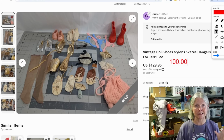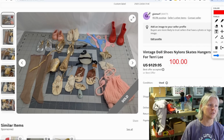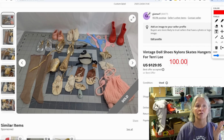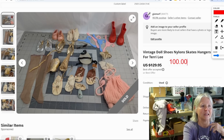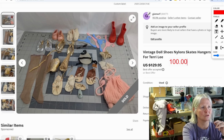But they sold instantly as soon as I listed them. So obviously the person who saw these knew that it was typical condition for shoes. I think the dolls were from the 60s. But yeah, sold instantly. Just the shoes and some pantyhose and a few hangers for $100.